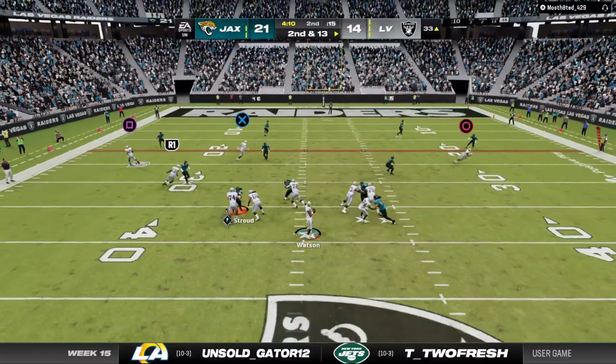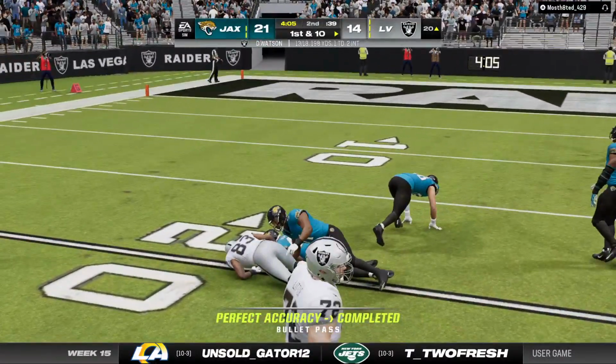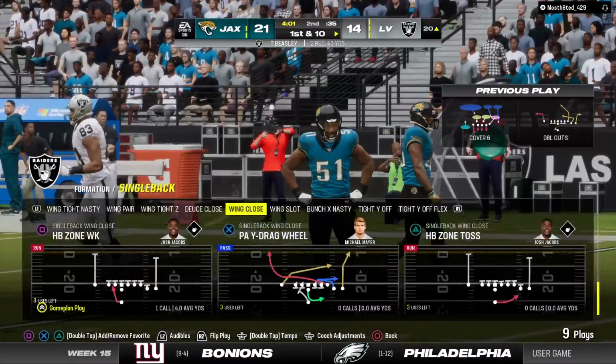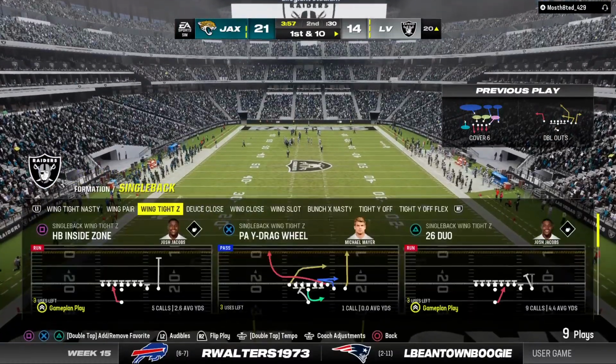To throw is Watson. And this one caught by Beasley. And he's going to have another first down as the tackle's made at the Jaguars' 20-yard line. That one goes for 13 yards, and it moves the sticks.